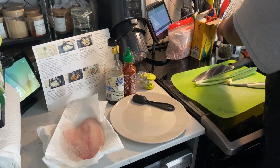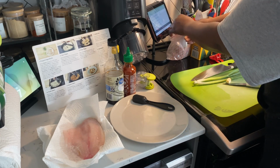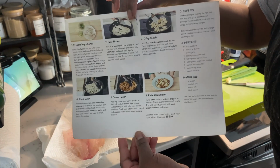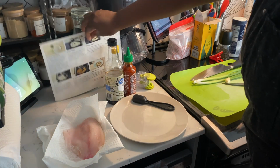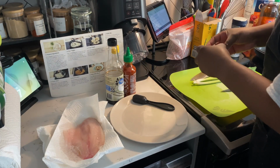Hello, welcome back. I am making a late lunch, but a lunch nonetheless. Making this old recipe from Plated. Plated is an old recipe box that used to be around and then they went under. So that's their story.